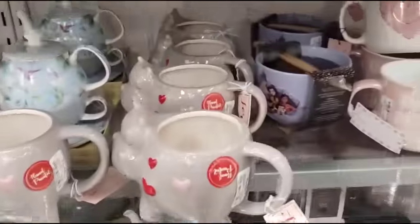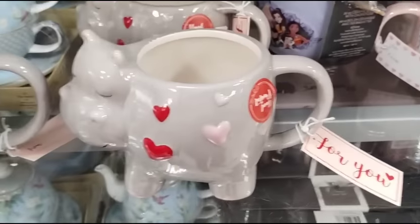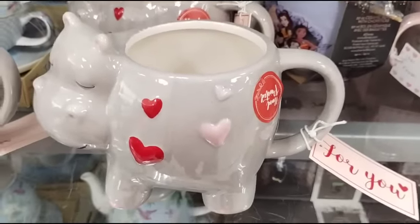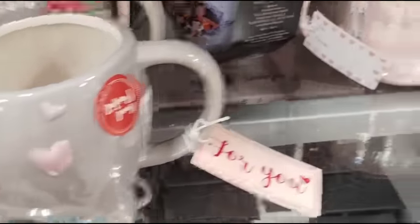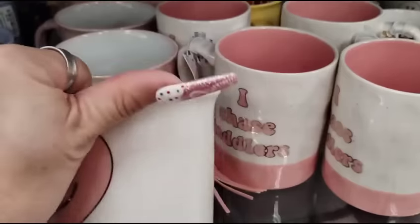And then I like this. This is cute. It's a hippo, hand-painted. It's $5.99, and it's a pretty cute mug. And of course, it is Valentine's Day inspired. Cool Moms Club. Look, they have this heart. This is going to be $7.99, double-sided.